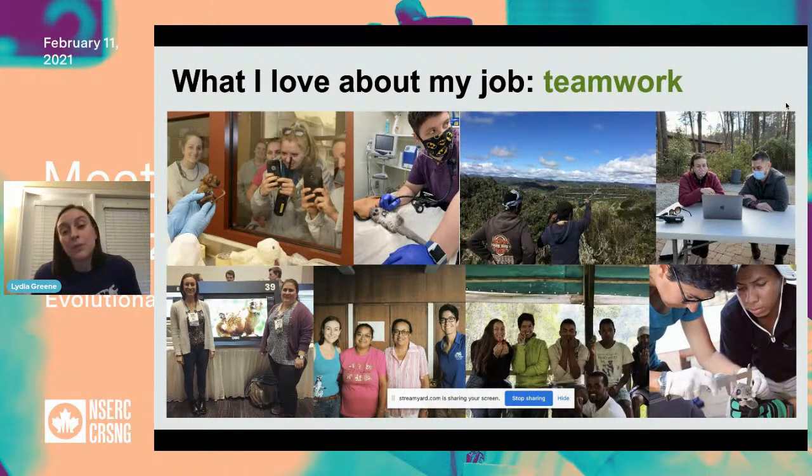And one of the things that I really love about being a scientist is that a lot of our work is rooted in teamwork. And so that would be in the field, in the lab, while you're writing, at the Lemur Center. I really love the space that I get to be in when diverse perspectives come together to answer a question that we're all interested in from different ways of thinking. And it's a really, really nice synergistic place to be professionally.